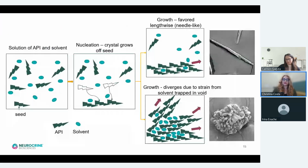And this is just a little cartoon I made for a meeting where I was trying to explain my hypothesis of what was going on. If we think back to our discussion of nucleation and growth, this is what could be happening here. We start at the left with our supersaturated solution. We have API molecules and solvent molecules floating around in that solution, and we introduce a seed and initiate nucleation.